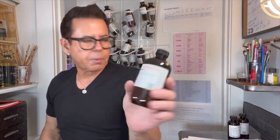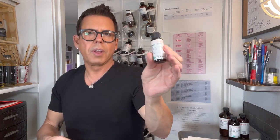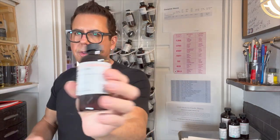Another one that they recommend is blue spruce. Let me put it to the side. And leaves, they also recommend. Put it to the side. Okay, dragon's blood. I don't think I have that much, but it should be enough for the test. Oh, I have a bigger one of dragon's blood, so I'm just putting it in here.